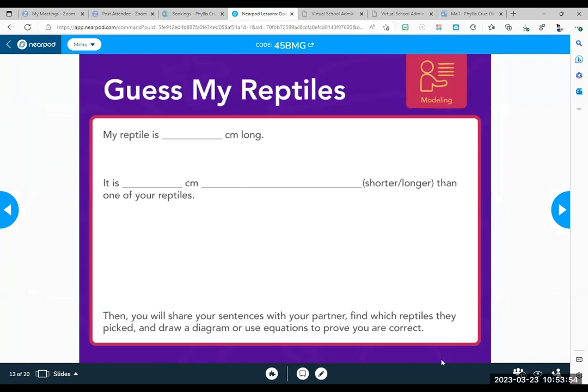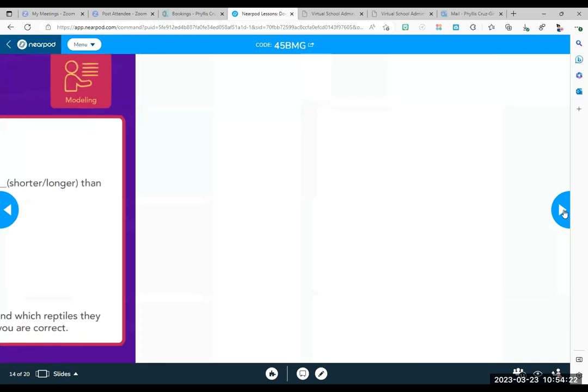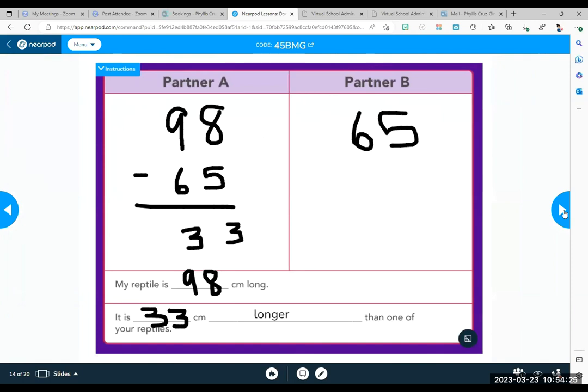So here is the form that we'll fill out at the end. It says my reptile is, so you choose your reptile from A, and then you're going to say how many more centimeters shorter or longer than partner B, the other column. And we have to guess which animal, which reptile you chose to compare with. All right. So we have to guess your reptiles. Here's your workspace. To find a difference, we subtract. To add one to the difference, we add. But when we're looking for the difference, I think subtracting is helpful.